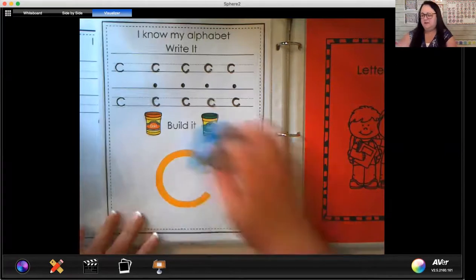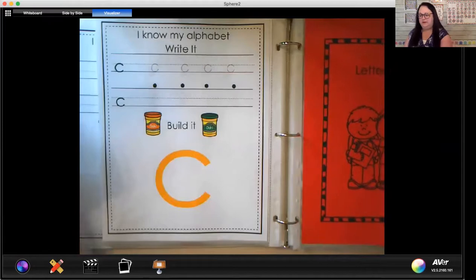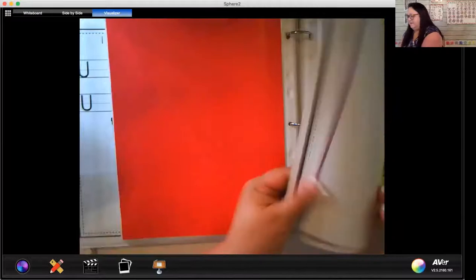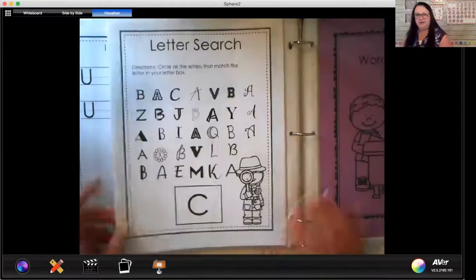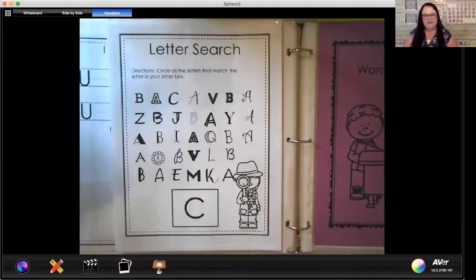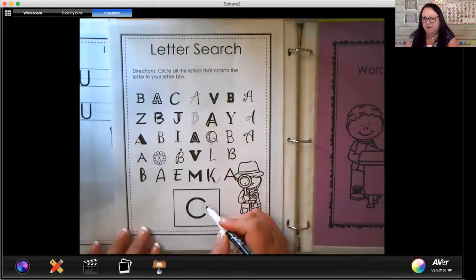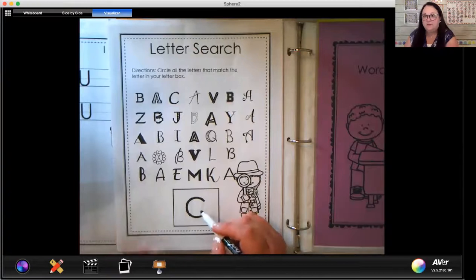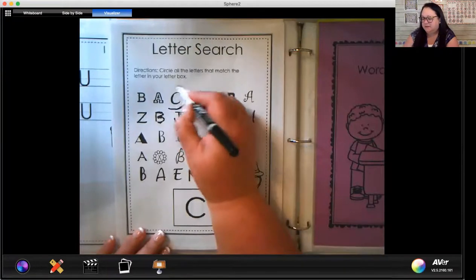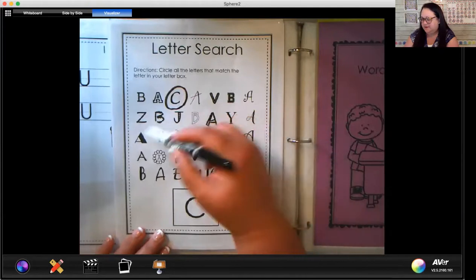And then I'm going to erase it first. And then I'm going to go to letter search. Letter C, which is in the back right here. There we go. So what I'm going to do is get my handy dandy dry erase again. Now remember, in the box it tells you what letter you're supposed to be looking for. So this is our new letter C. Okay. So I'm going to go through and circle every time I see a letter C.